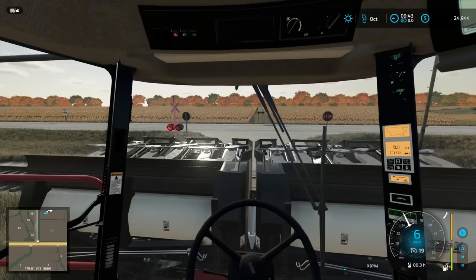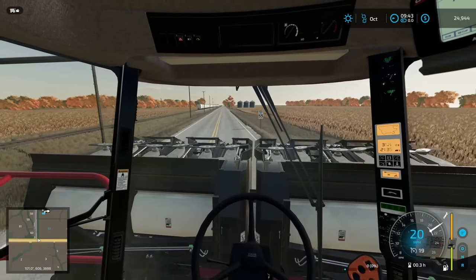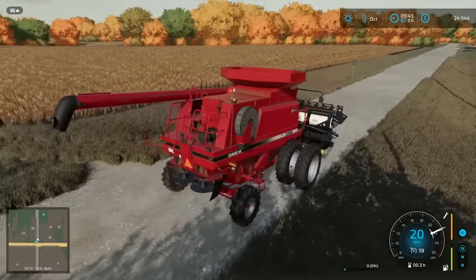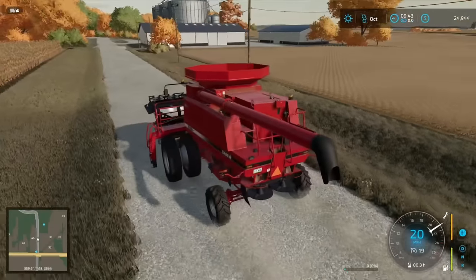One eternity later. I just want to say that took way longer than it should have. All right, now we're on a highway and we're rolling. This is the type of stuff I love looking at, having to drive a little bit of a ways to harvest a field and possibly even do other stuff. This is awesome to see, guys and girls.